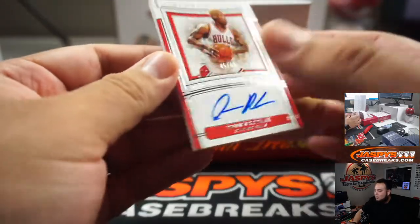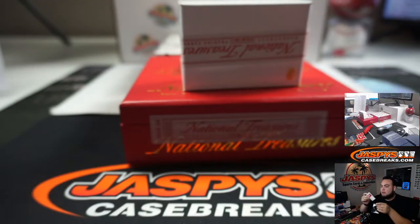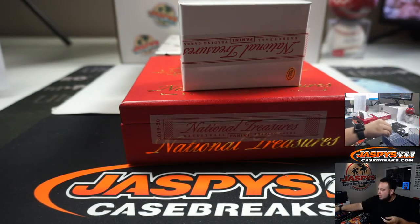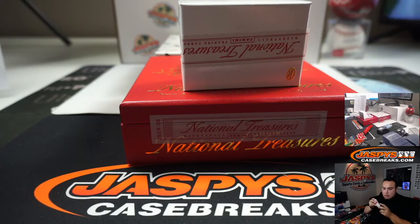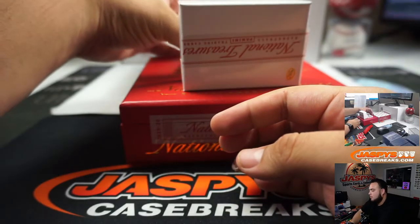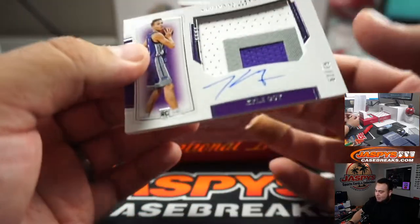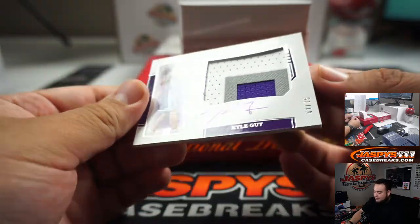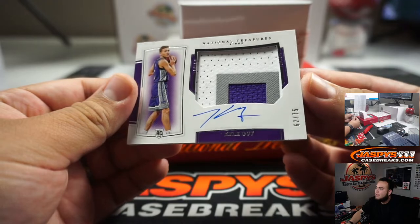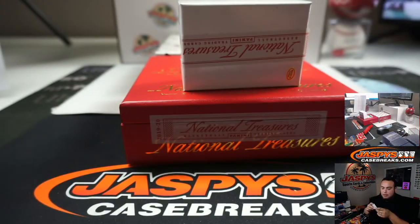We got a little Dennis Rodman to 49. Chicago Bulls. 45 out of 49. John Ross with the Bulls straight up. And we got a Kyle Guy to 75. Three color patch. 62 out of 75 for the Sacramento Kings. Going to Jernigan. Very nice.